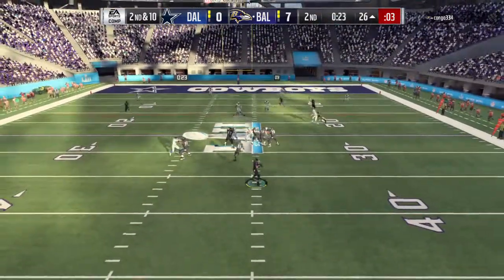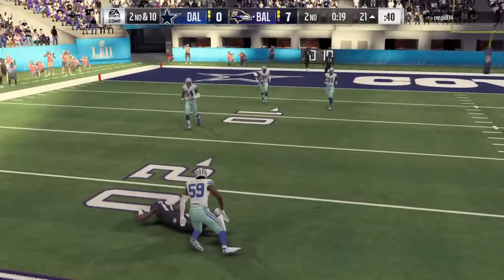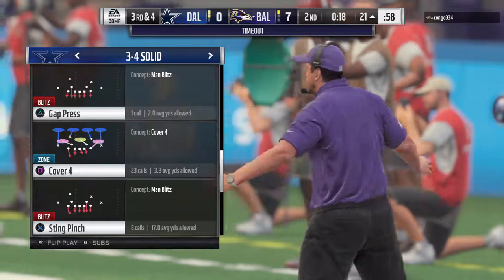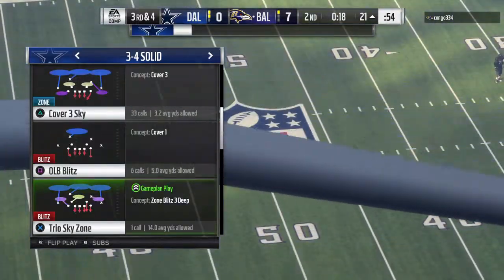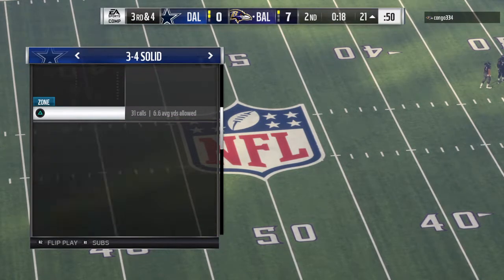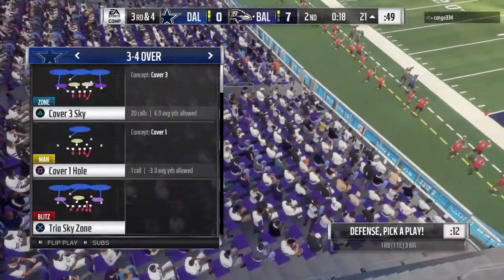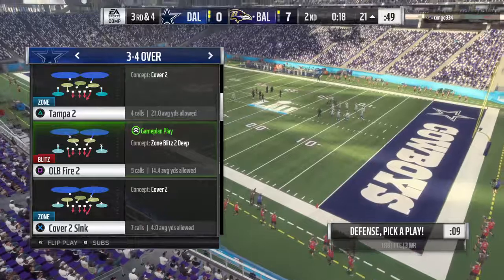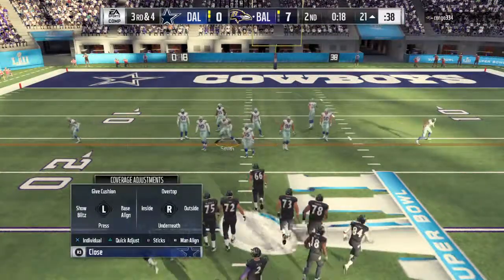On second down, Kelly. And he will find his man on the end route. Complete. And a stoppage here. A timeout before this third down play takes place, as the clock will stop with 18 seconds to go in the first half. Third down and 4.